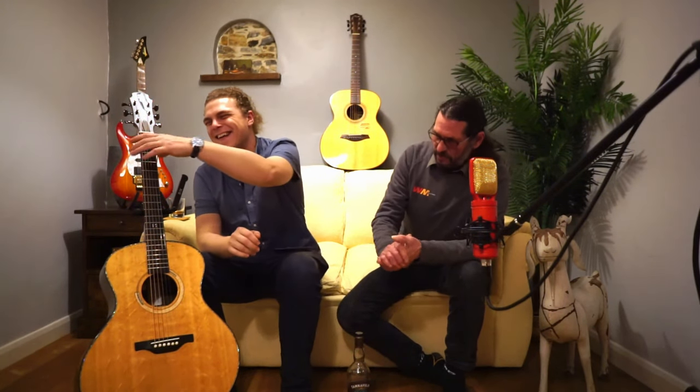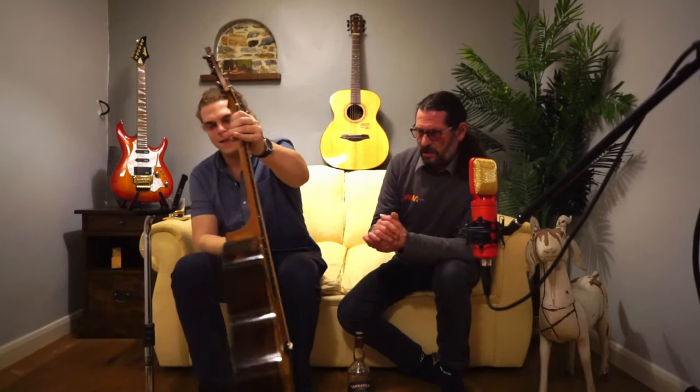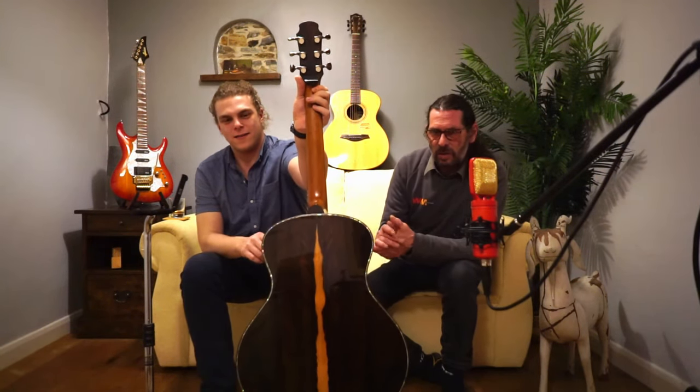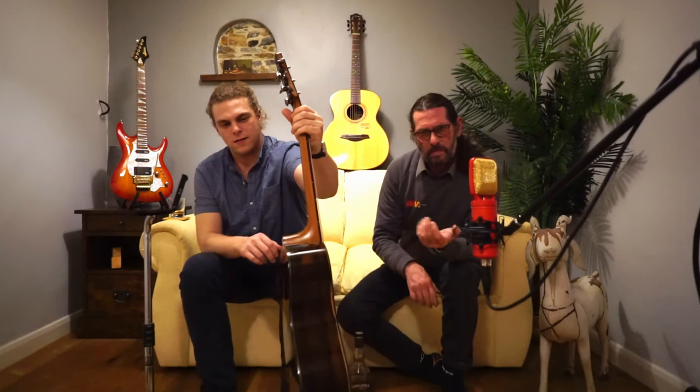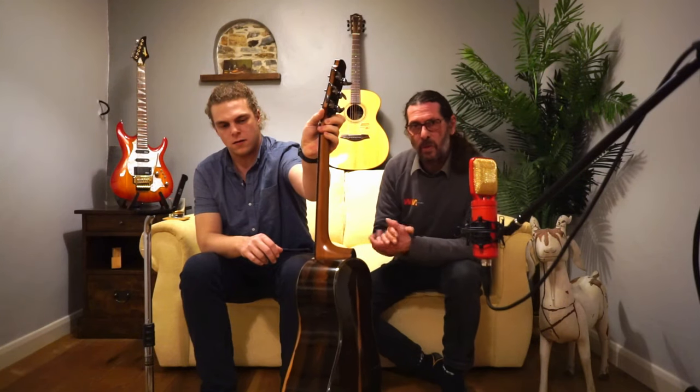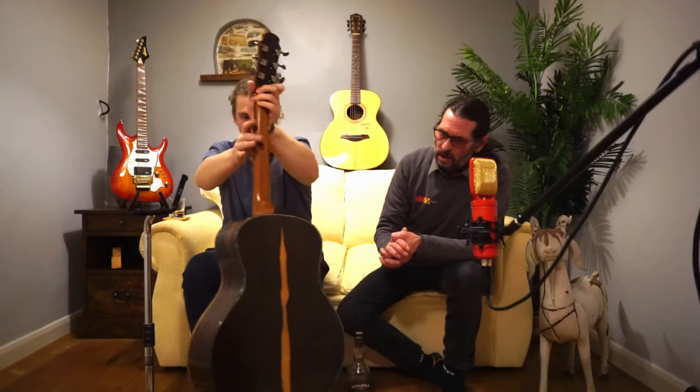But let's go now to one really important part of this guitar. We've been talking past it all the time. The best bit is the back and sides of this guitar. Look at that back. It's Cerakote. Well, a few of you might have seen Cerakote before. We see it more in guitars.